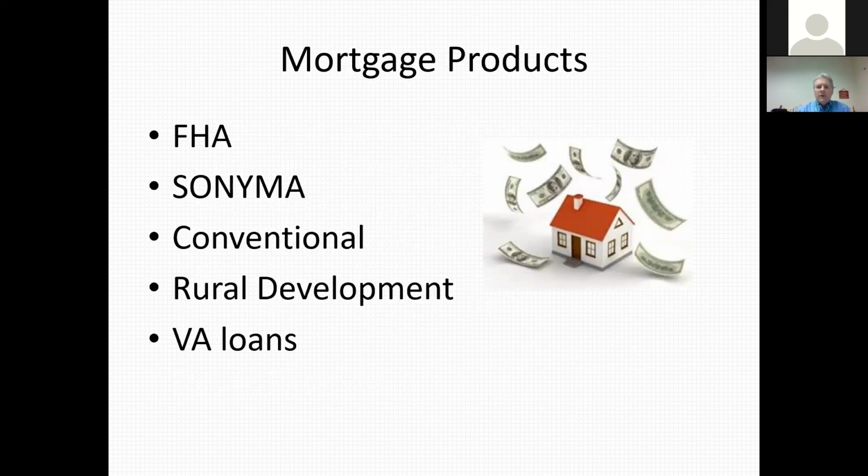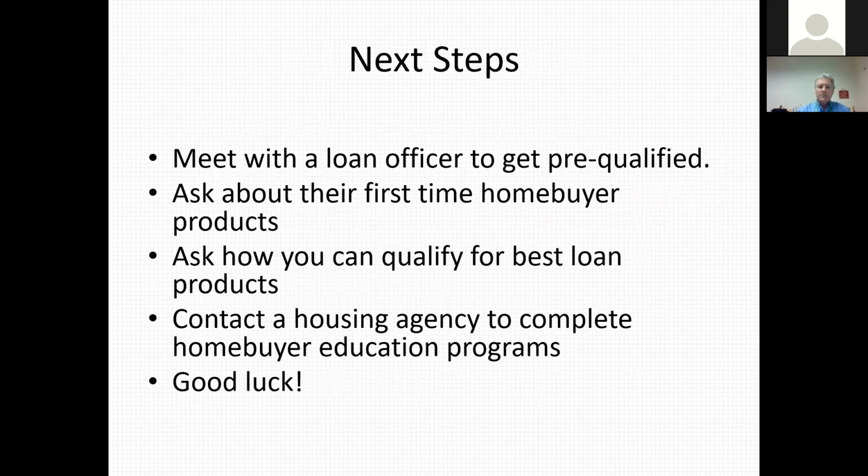There are a number of different mortgage products available, so the one that fits you best may not be the same one that fit your brother or your coworker. Each one of these programs has its own special niche, okay? FHA, Fannie Mae, conventional, rural housing, and VA loans are just some of the different ones available.